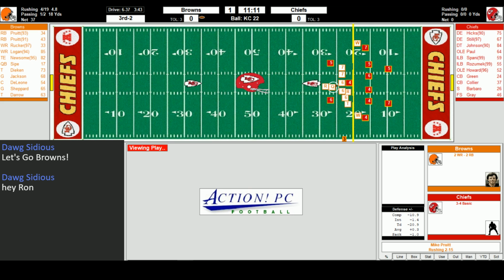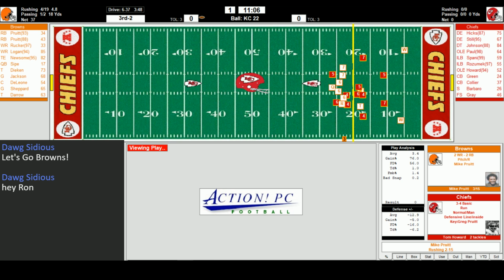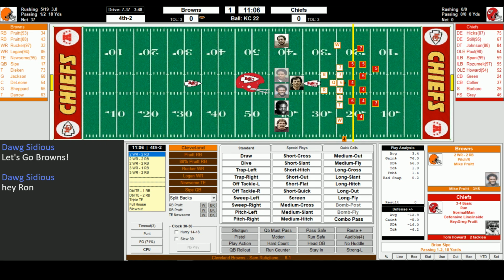Mike Pruitt on a pitch to the near side. I meant to do Greg, but I hit the wrong button. And that's going to be no gain. They read it right. So 4th and 2. And Don Cockcroft will come out for the 39-yarder. Has a 71% chance of making it.